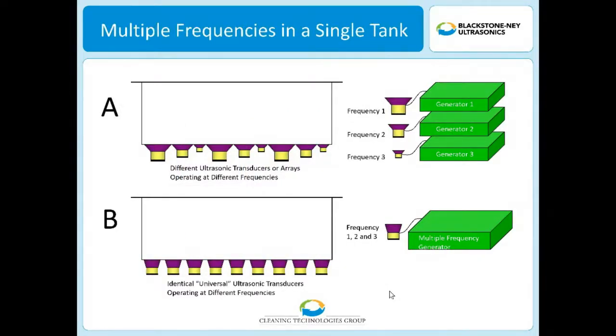Multi-frequency systems. Blackstone has a lot of patented technology around the multi-frequency transducer systems. This allows us to put a lot of power density into a smaller area. There are other ways to do this by installing multiple single resonant mode transducers on a single tank surface, which we have in the top view.